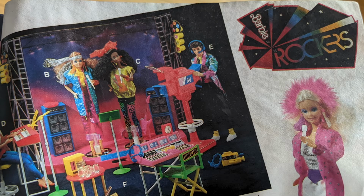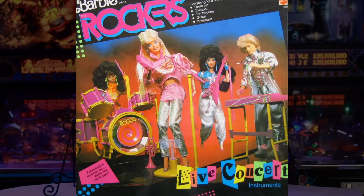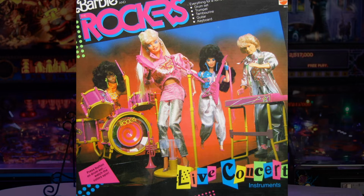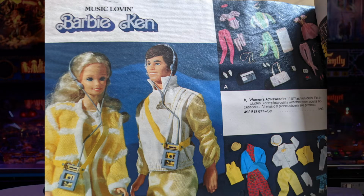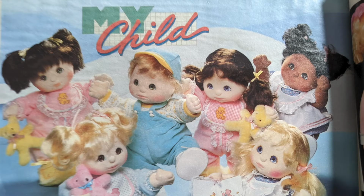You think that Jem's actual competition was the Misfits, but their competition was Barbie and the Rockers. I brought my sister to see a band called Barbie and the Rockers lip sync at our local mall. After the gig, I was in line behind Ken at Orange Julius. So where's that guy now? Is that on his resume? Oh, I was Ken in Barbie and the Rockers. We played Champlain Place in 1986. Music loving Ken, they're listening to a Walkman. They're both listening to Ministry Twitch. You can tell. My Child, that's a good 80s graphic.